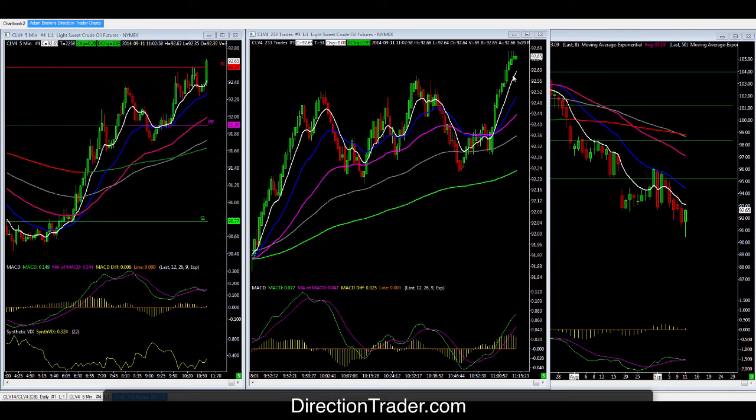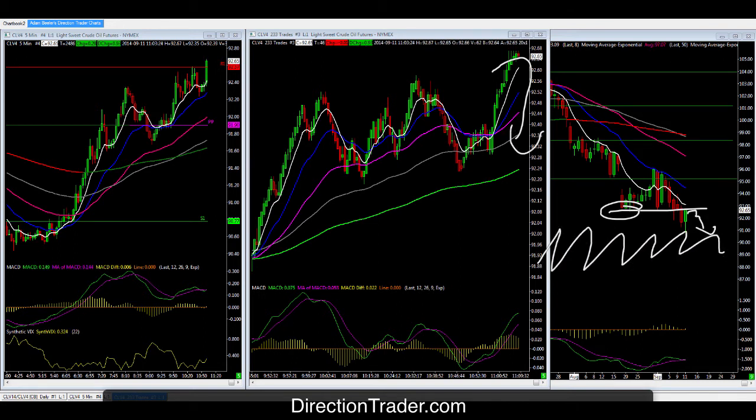You see we're getting this little pop here into the close. If we get a little bit of a pop into the close, I want to be very careful on crude because it still has this previous swing low which it's testing right now. So the next hour or so is going to be very interesting. I want to see if this is going to hold this level and roll over, and if it can do that and have a nice sell-off, that would be encouraging to the downside. But we are in a little bit of a support area.